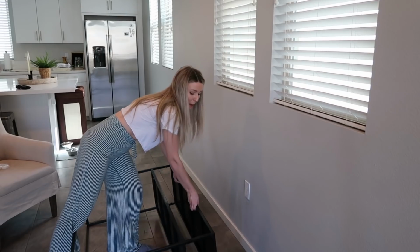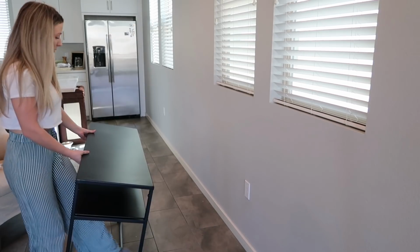That probably took me a little longer than it should have, even though it was super simple to put together. It's just really heavy and a little hard to twist things. But now is the moment of truth to see what this table looks like standing up against this window. Oh my goodness, this is heavy.